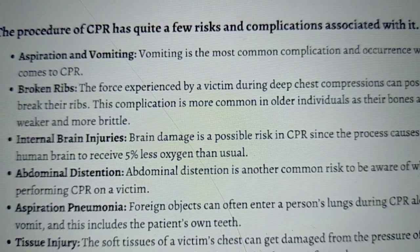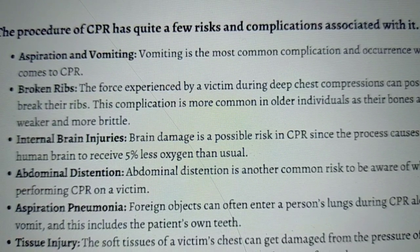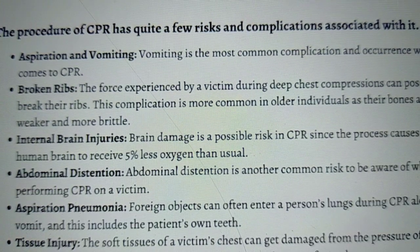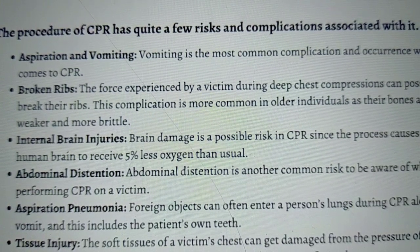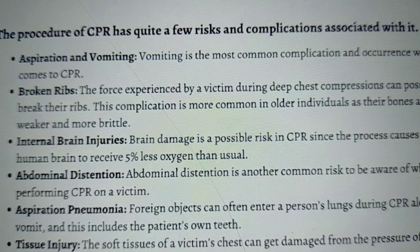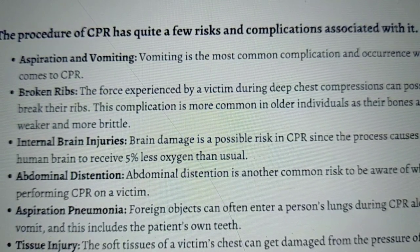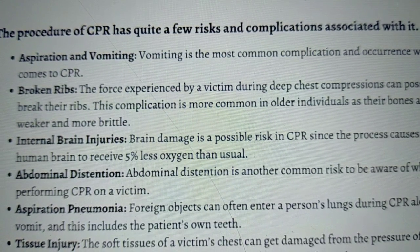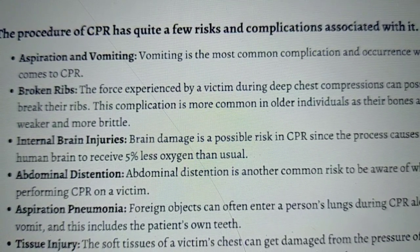It provides a good nutrition environment for the bacteria to grow, and not only that, the food content itself contains some kind of bacteria. And when this enters a wrong place, that is the lungs, by aspiration, it can cause infection, and the person may develop aspiration pneumonia. And not only this, the person can also vomit foreign objects like the victim's own teeth. So this can also cause aspiration pneumonia.